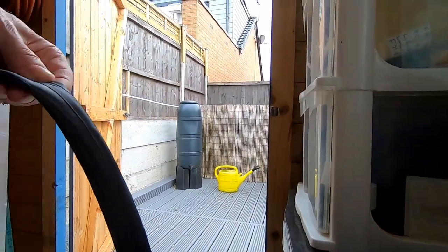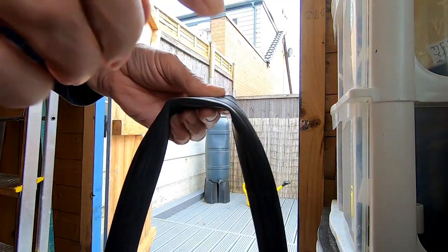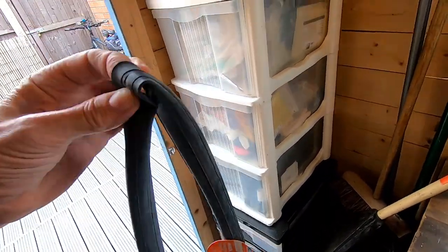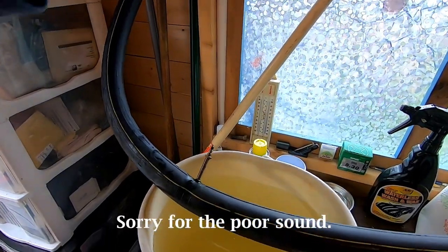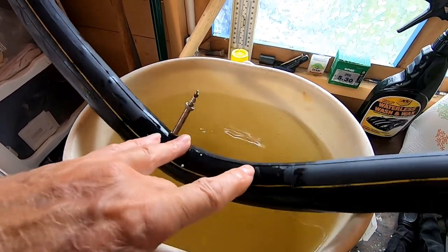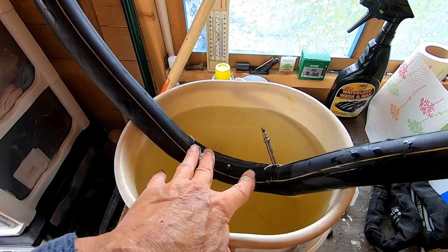Okay, so I'll just put that there, and you can see that. See that hole there? That is what's wrong with this new inner tube. Now, whether I've nicked it, I could have done that myself when I was putting it in the actual tyre. Well, if I did, it's no good. And this is the inner tube out of the Scott, which I put under the water. Now just watch this. Hang on a minute now, where is it? Here it is. There, how about that? And that is where the puncture is on the Scott.